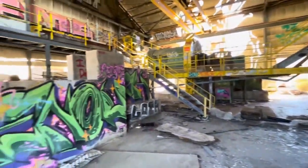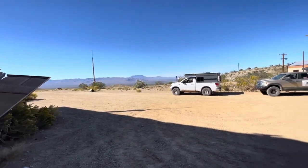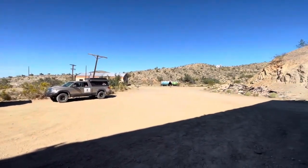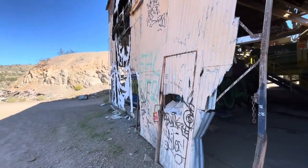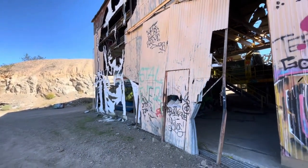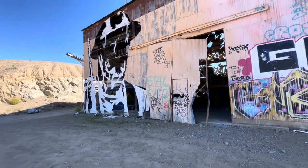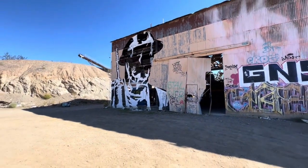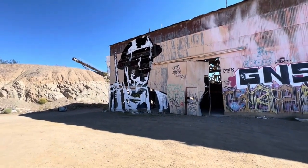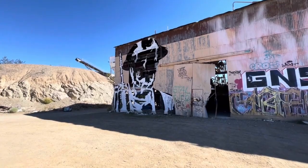Really, really cool. Out in the desert. And boy, they have got graffiti on everything. Let me pull back from this image again. And as I walk around and back, you will see how that's been cut out and then painted. But the effect of it is absolutely incredible. Just look at that. Awesome. Great creativity.